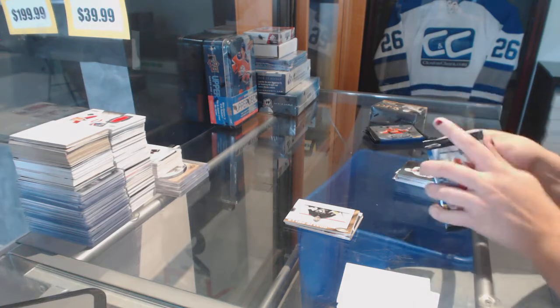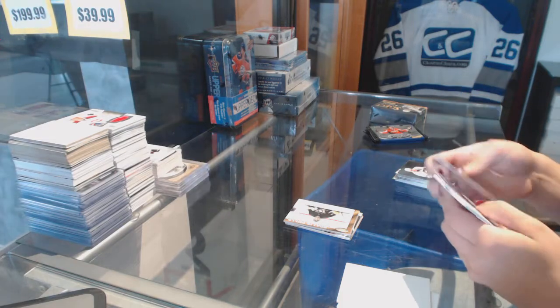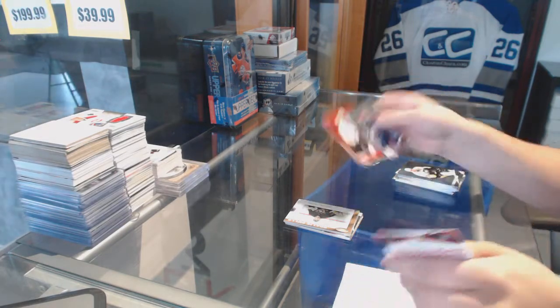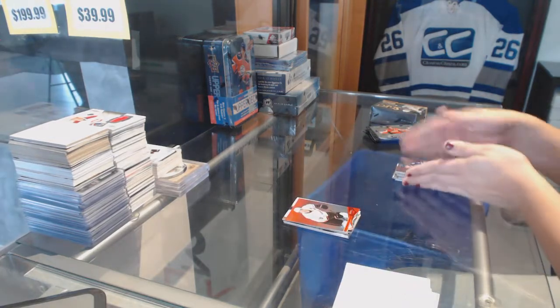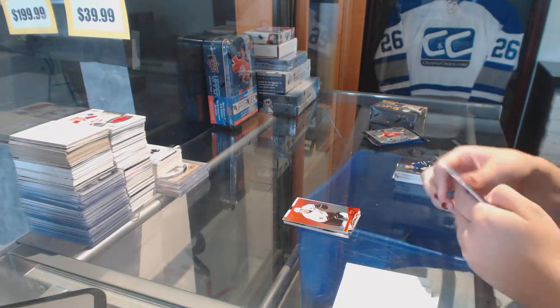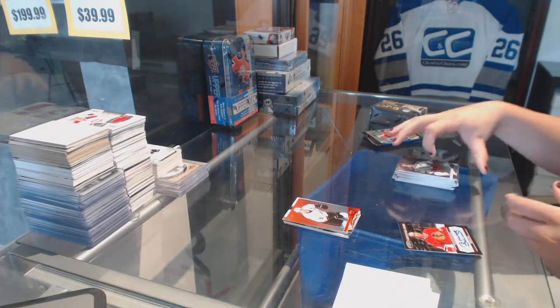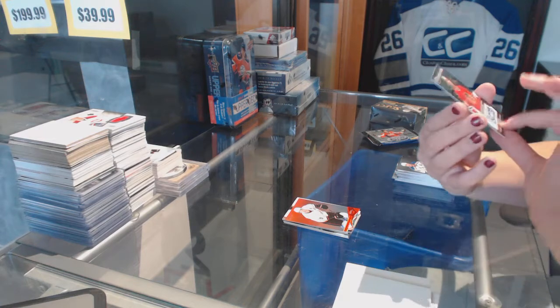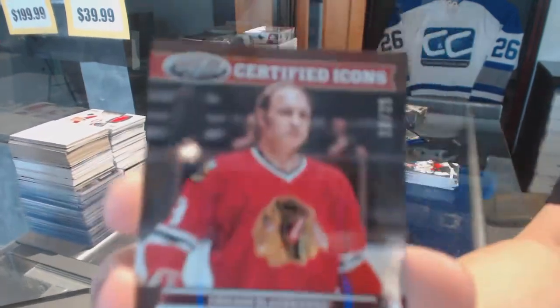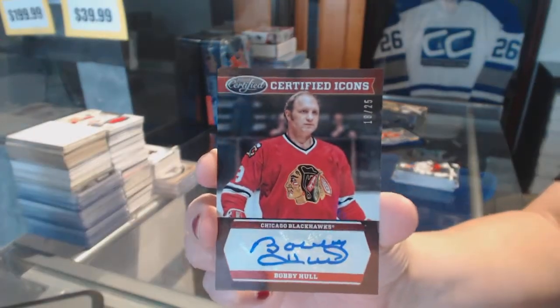LaBase. Mirror red number to 199 of Ryan Getzlaf for the Anaheim Ducks. Nice. We've got a certified icons auto number to 25 for the Chicago Blackhawks, Bobby Hull.